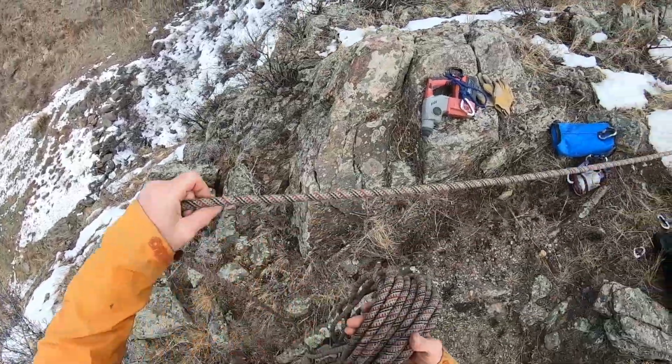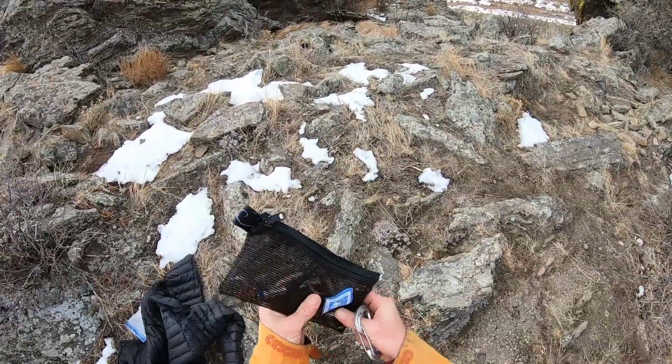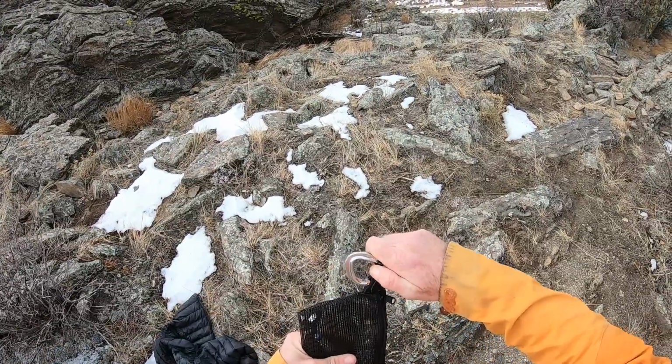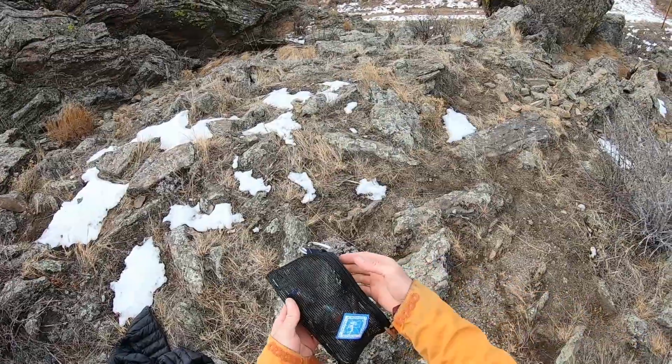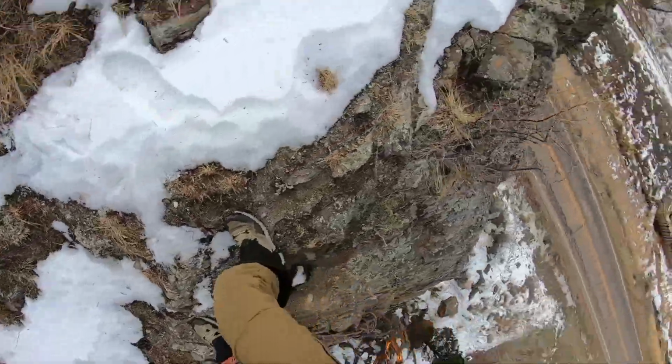Got our closed system. Just gonna kind of send it down that way for now. The rock is completely big fatty bolts, just in case. I'm gonna bring it down because you never know. Colorado choss, it can happen.